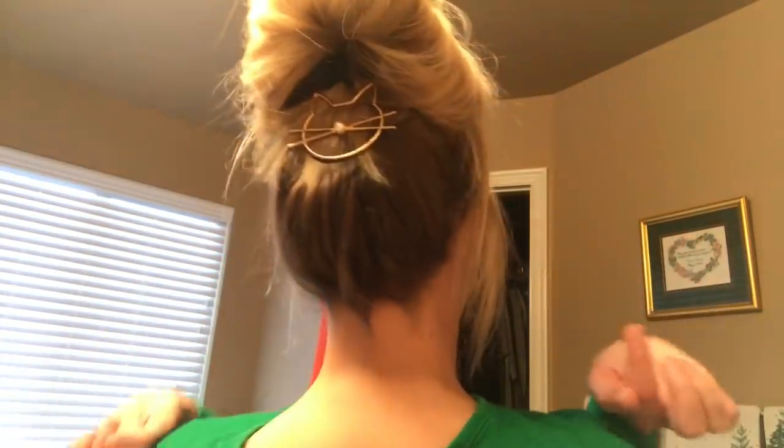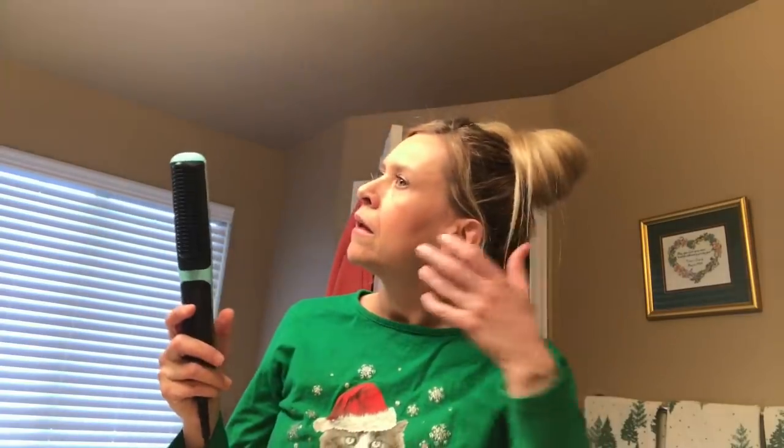And I have my cute little kitty cat clip. I don't know if I showed you that very well. And now I'm using this to do my hair. I love this thing. This is by Calista. I got it off of QVC. I think I just made my last payment on it. I think I got it on sale for like 70 bucks or something. But I really like it because it's kind of triangular and it adds lift and volume, and it's easy to use, and I just like it.